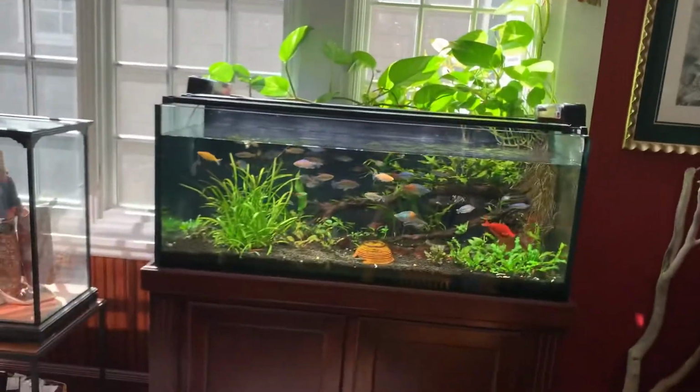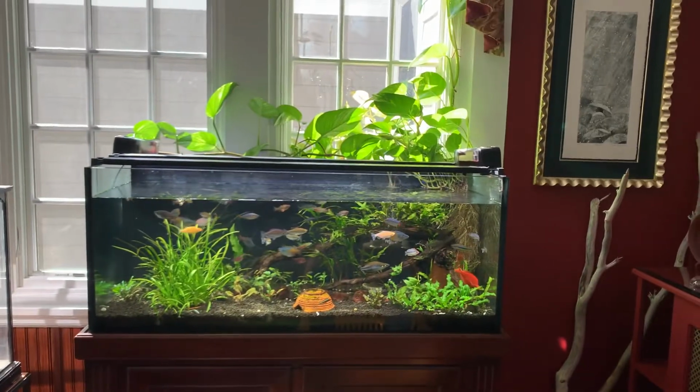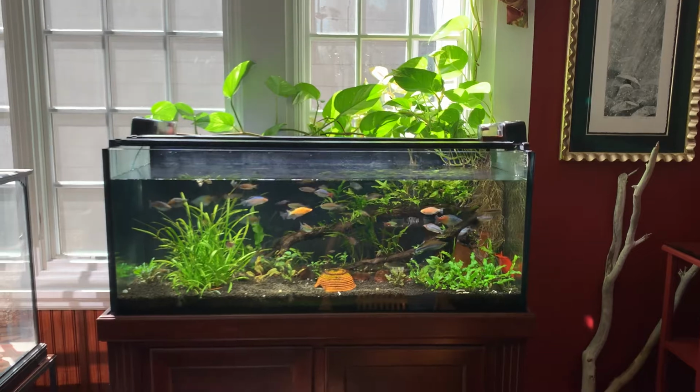Hey, this is Chris, and I thought I'd do an update on my 75-gallon planted tank. So, here it is. And this tank has been up and running. This is the second summer that I've had this tank going.